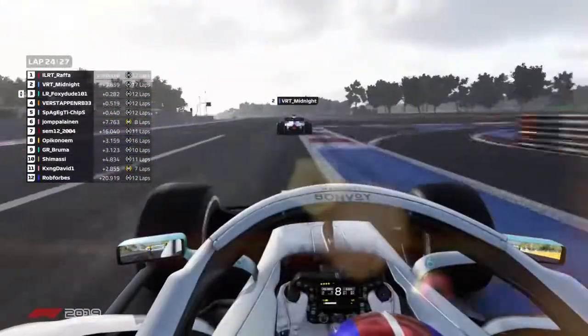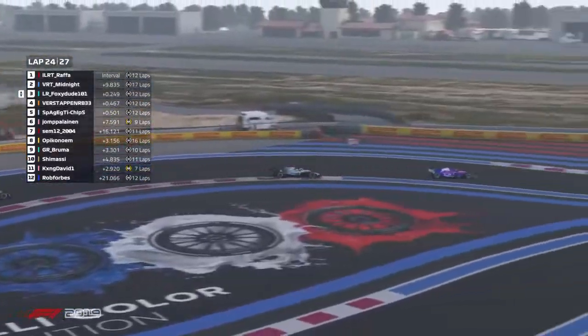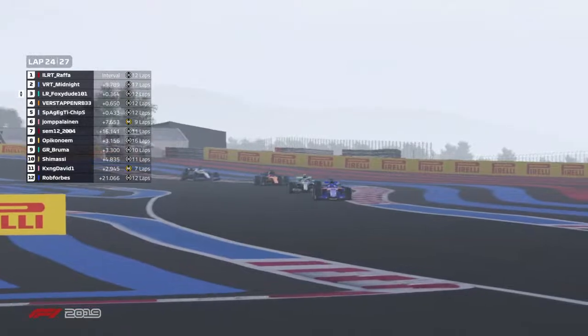I'm not quite sure, but Foxy did have a sniff down the inside of Midnight. Just not quite close enough to make a move there though. Unfortunately for him, but fortunately for Midnight.